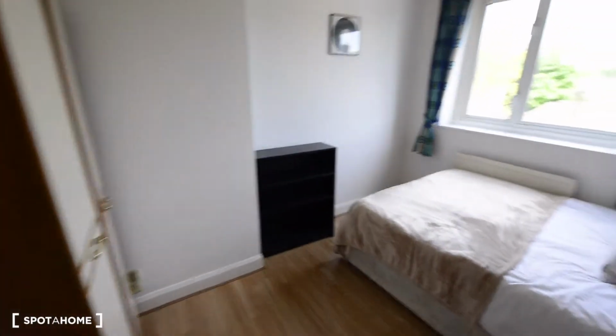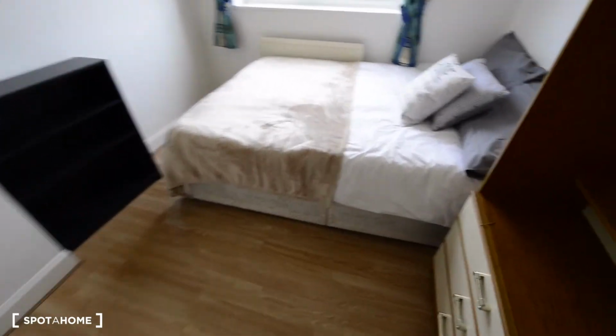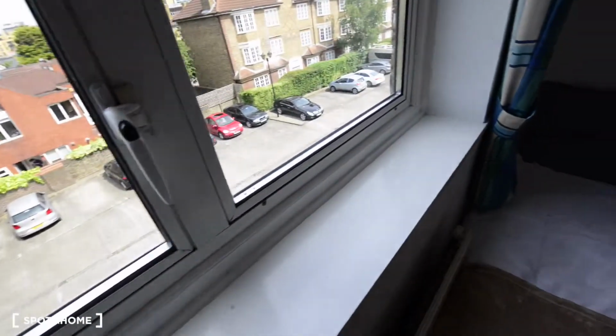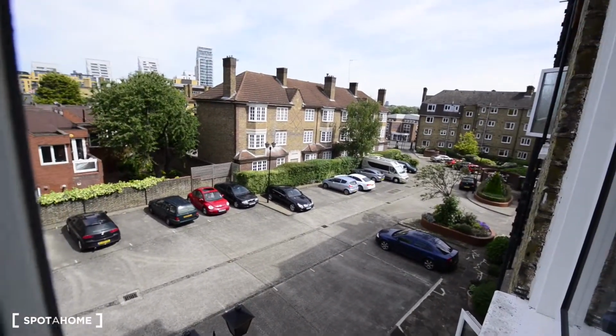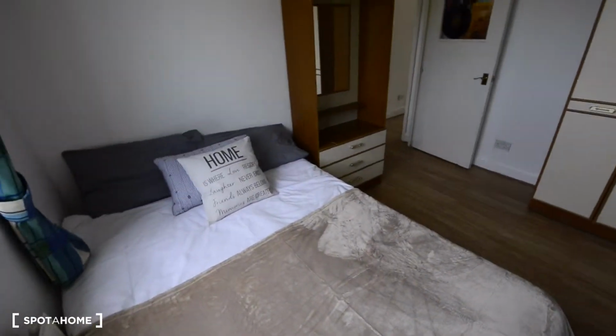This is bedroom 2. So we also have a double bed here. You have a chest of drawers with mirror, and you have some space as well there. The wardrobe. You also have here some shelving. And in this case, here you have views to the courtyard, the back of the building. So this is bedroom 2.